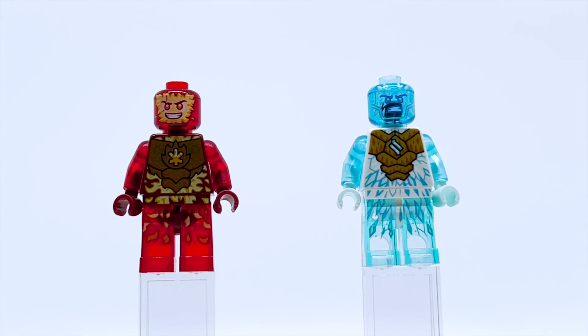Yeah, two more very fantastic minifigures, and I'd argue Zayn is one of the best figures of this year, if not the best. Kai, I really like how the trans red is almost subtle. You don't really notice it unless you look closely. And Zayn, I just love how much it actually looks like ice. But this entire suit line is just fantastic. Some of the best minifigures ever.